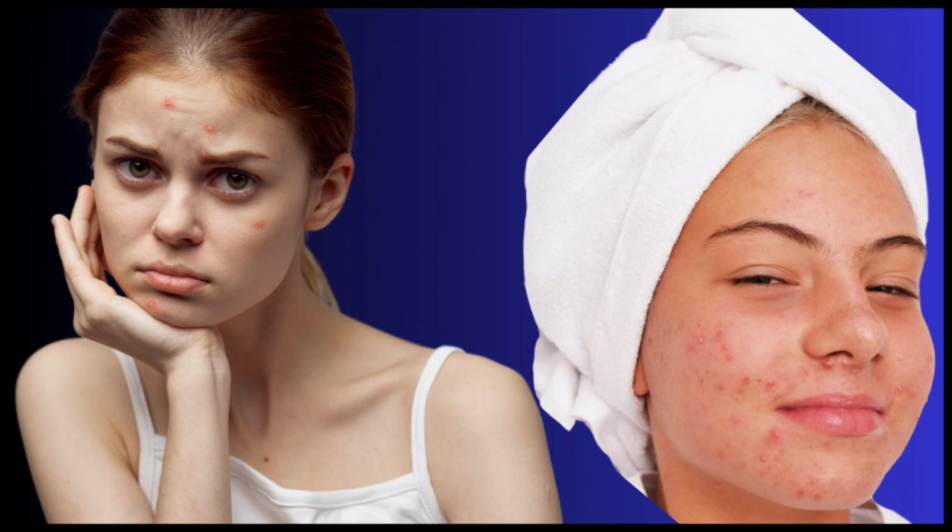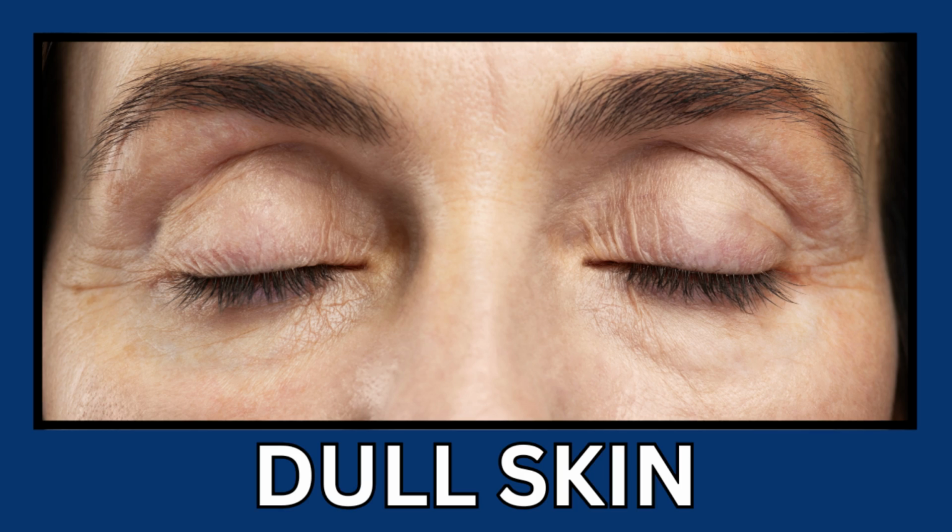Well, now let's dive into today's topic. Our skin truly mirrors the continual changes in our lives as we go from glowing skin as a child to breakouts in our teen years to duller skin as we head toward menopause. We all know how important a good skincare routine is, but that's a topic for another day.